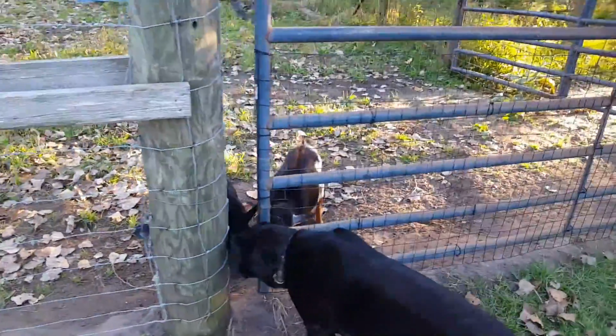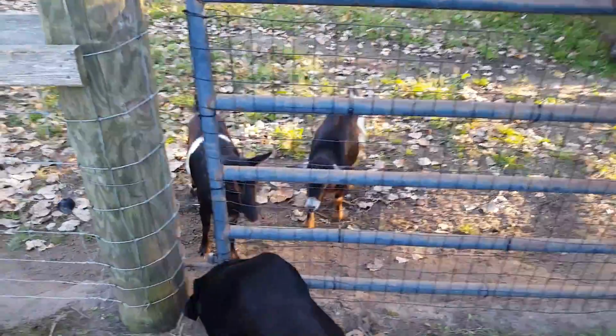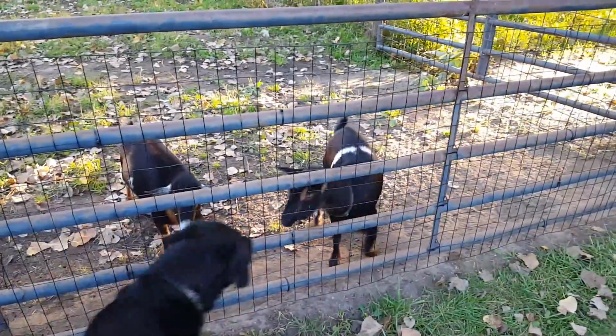They don't hurt each other. They just headbutt each other, but they don't really make contact. It's kind of funny.